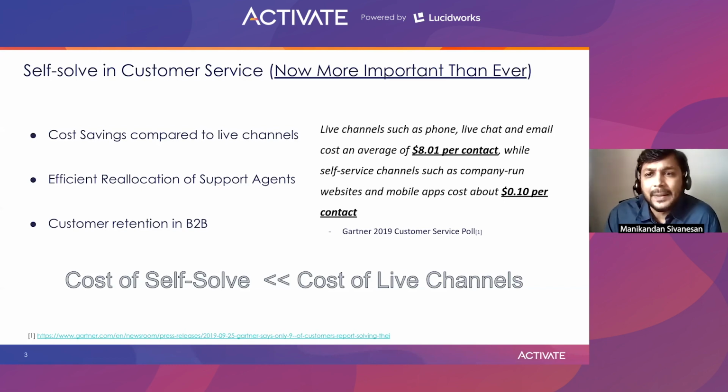In addition to that, customers will always resort to live channels if your self-service options do not solve their issues. Also, the support agents' working conditions have changed due to this pandemic. So when you have limited, highly skilled representatives, you have to really efficiently use these resources for more complex issues rather than mundane questions such as FAQs. So one has to efficiently use support agents for really complex issues versus use self-solve options for really low complexity scenarios. The third benefit is achieving customer retention in B2B.